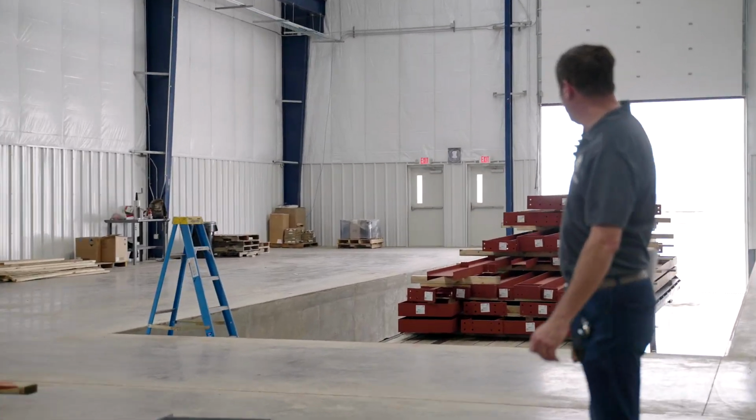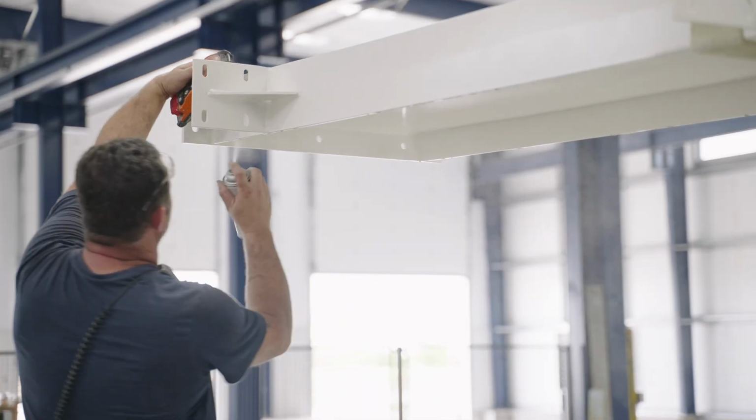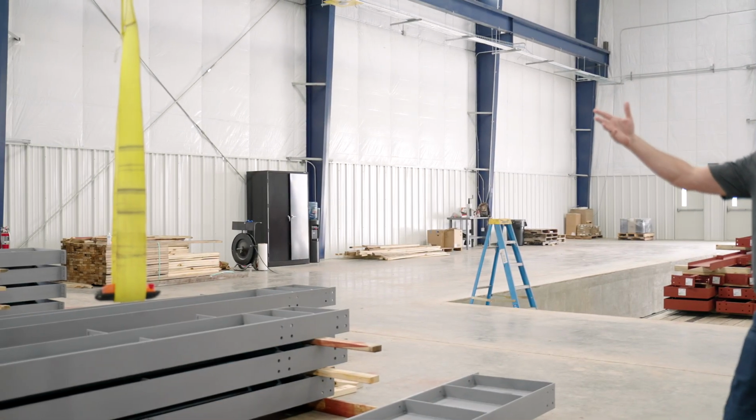This is our red primer over here. And with our finish coats, we have the ability to do white steel, black steel, Allied blue, which is what we painted our own factory that we fabricated for ourselves.